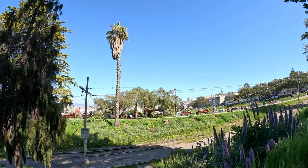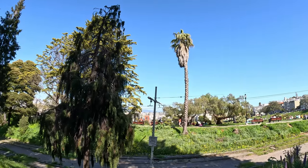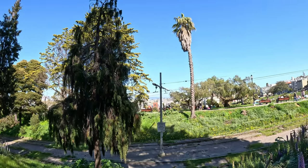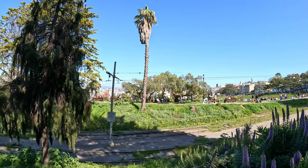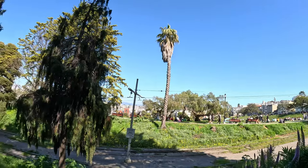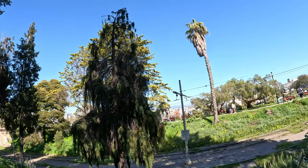So Dolores Park, I don't know the history of Dolores Park. It's not exactly touristy. It's more that people who live here go here. You don't see a lot of folks from outside the city come here. It's a really cool park. It borders the Mission.